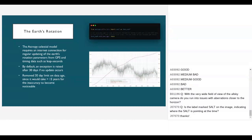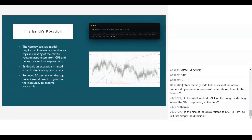The next pitfall I came across was Earth's rotation. A day is not, in fact, 24 hours long. It can vary by as much as 3 milliseconds from day to day. And that number changes over the course of years. So in the past, I think it's 50 years on that graph, days are now 25 seconds longer in total, but 25 seconds more delayed since they started introducing leap seconds. What this means for the script is you need to keep your rotation data up to date. Astropy by default downloads the data from the International Earth Rotation Service. And if that data expires, an exception is raised.